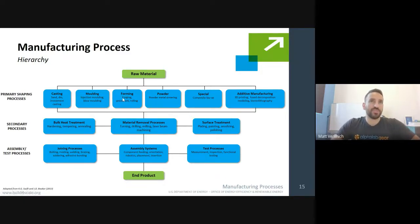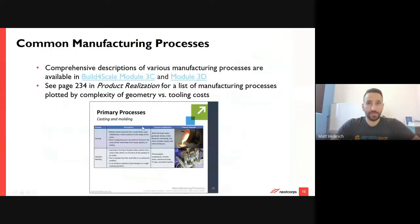They use forming in terms of forging or press work, but also separate out molding versus casting, powdered metal, specialty like composite layups, additive manufacturing. Secondary processes, they talk about both the finishing and surface treatments in this category, as well as the joining processes. They separate joining processes down into a sort of tertiary final assembly process, but they consider the subtractive methods secondary processes in the Build for Scale methodology.